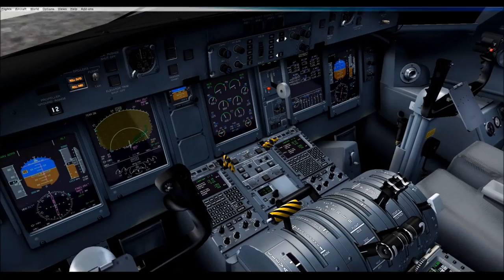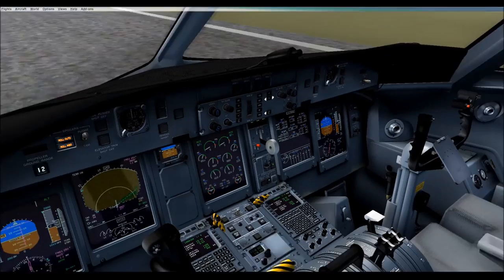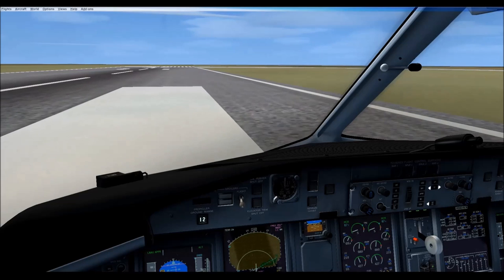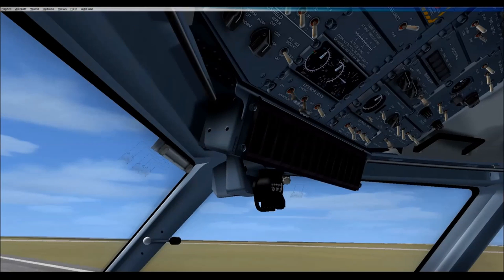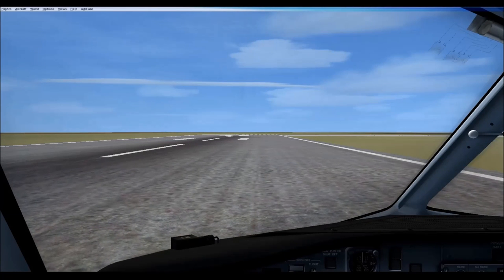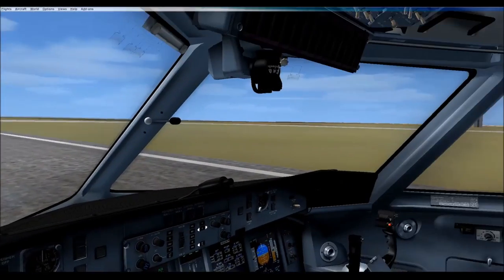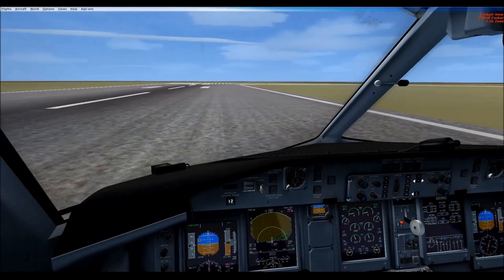Good show, ladies and gentlemen. Good show. It wasn't too rough. Flaps up. Ignition levers taxi. Spoilers the taxi. Guys, we are here in one piece, live. Thank friggin' God. We're gonna begin taxiing back to the gate.